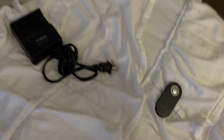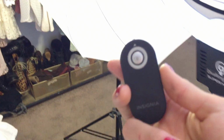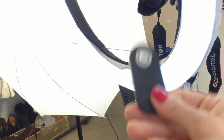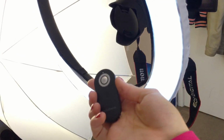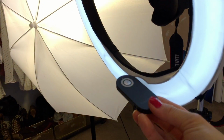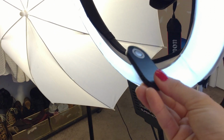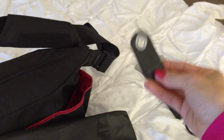And then last but not least, I have my remote, and this one is actually really simplistic. It was really inexpensive. I got it for like 10 bucks, but it's very essential because when I can't reach my camera, if I press it, it'll take a picture and it will also focus it on me. It's a little bit annoying that there's only one button and so it doesn't adjust anything else, but for the price, it was pretty convenient. So I have that. Might eventually purchase a better one, but for now, this totally works.